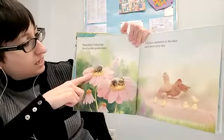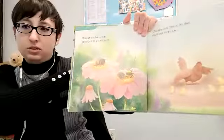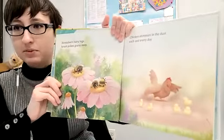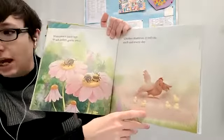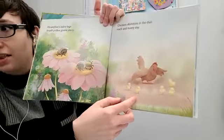Honeybee's hairy legs brush pollen grains away. Honeybee uses legs. What sound do honeybees make? They go buzz, buzz, buzz, buzz, buzzy bees. Chicken shimmies in the dust each and every day. Chicken with her little baby chicks. Dust bath.